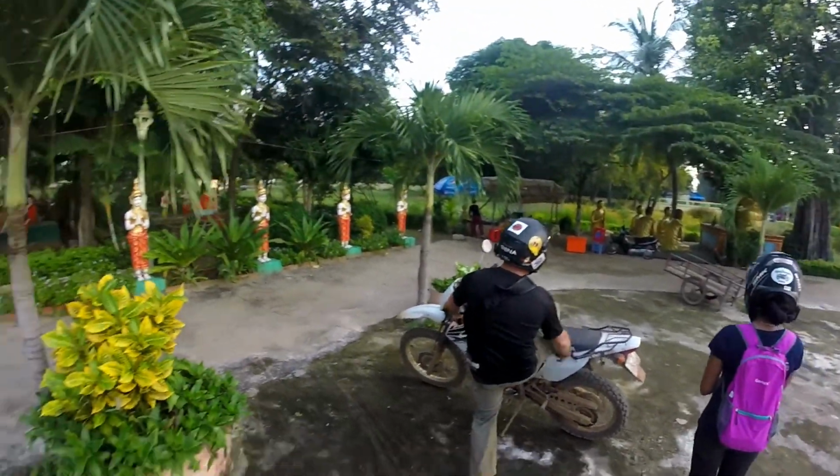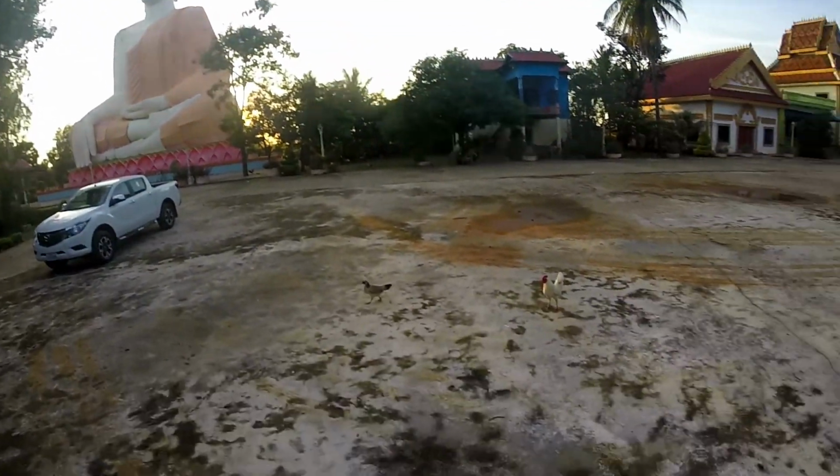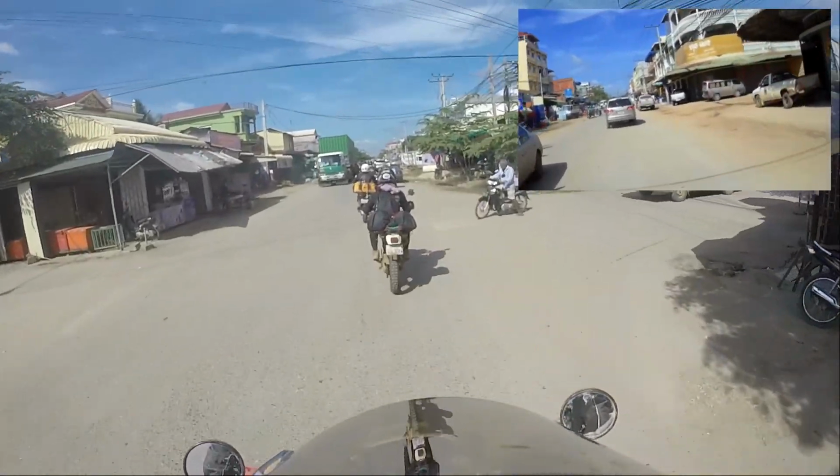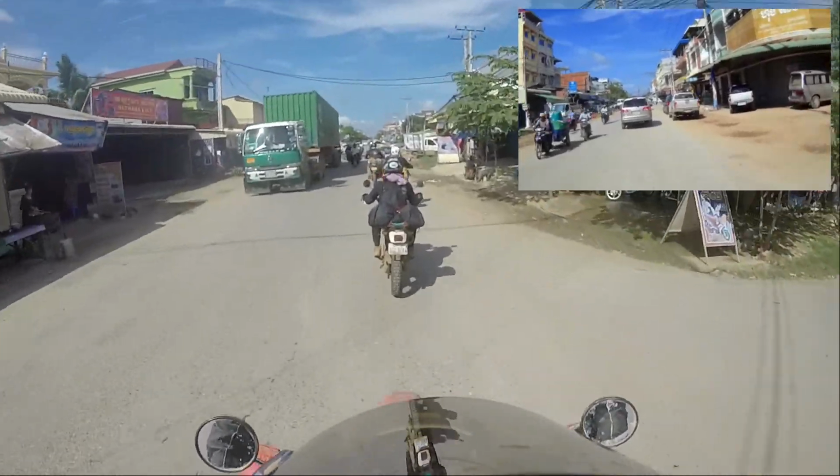And the main reason why I wanted to add this clip specifically is because Travis loves to chase chickens, so here he goes, chasing the chicken. This is like the Travis Gordon show.